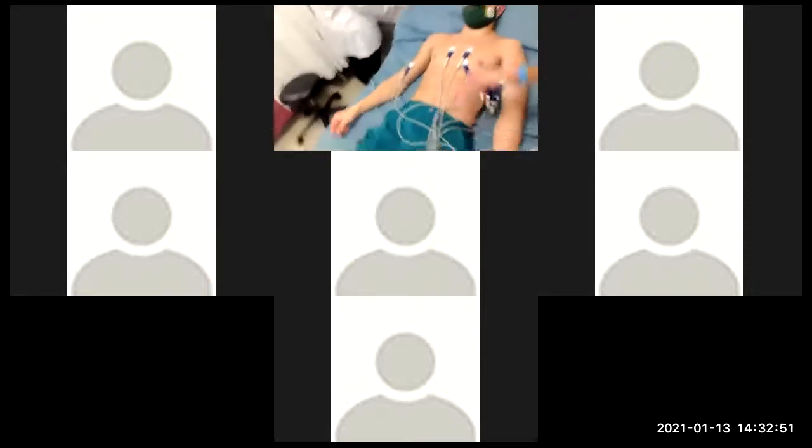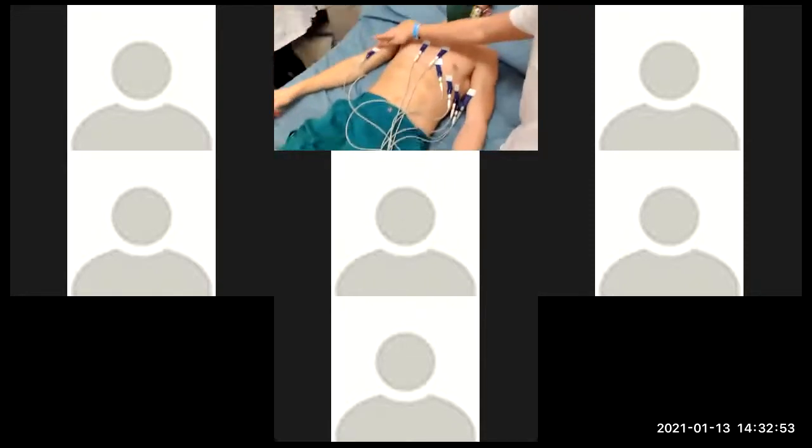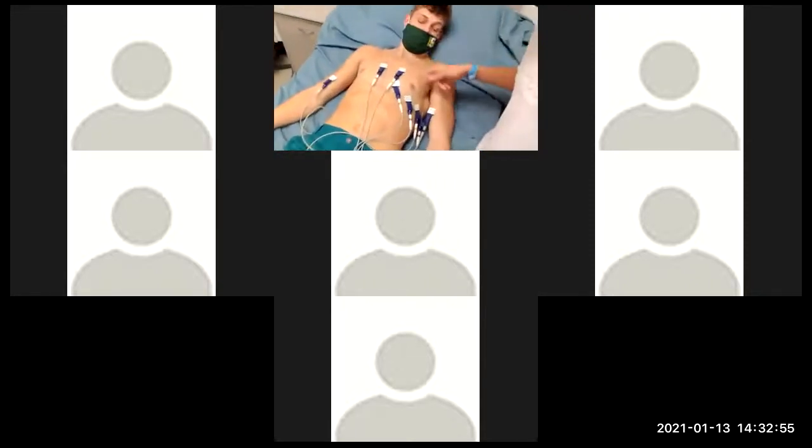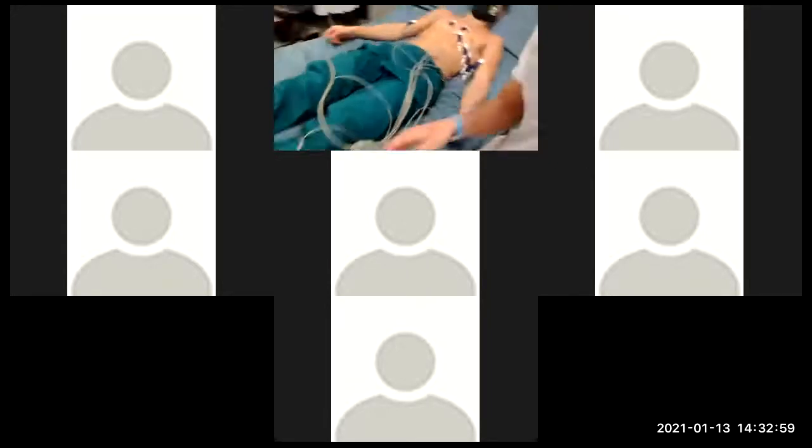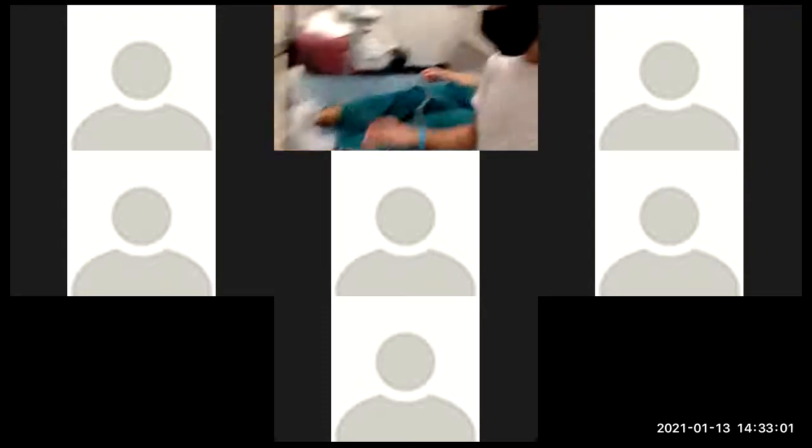All right, so come with me. And here are the 12 leads. Here's like the right arm, the left arm, V1, V2, V3, V6, and he has the ones down on his legs. So it's just like a 10 lead. But yeah, that's really it for that. It's EKG. He walked away. There you go. Okay, great.